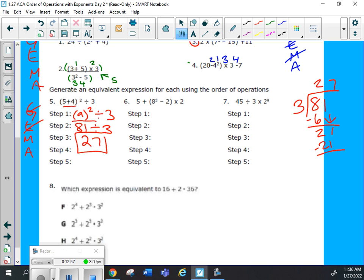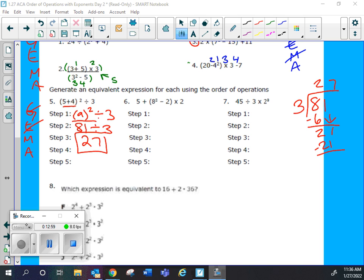Do y'all want to try one on your own? Yes. Okay, ready to go? Pause and play when you're ready. I see quite a few people taking the right first step, but when we're solving it, it's incorrect. When I do this, Gemma, within that grouping, there's 2 steps. Which one do I do first? The exponent. A lot of y'all are still making that mistake. Remember, exponents are different, so you have to think different.